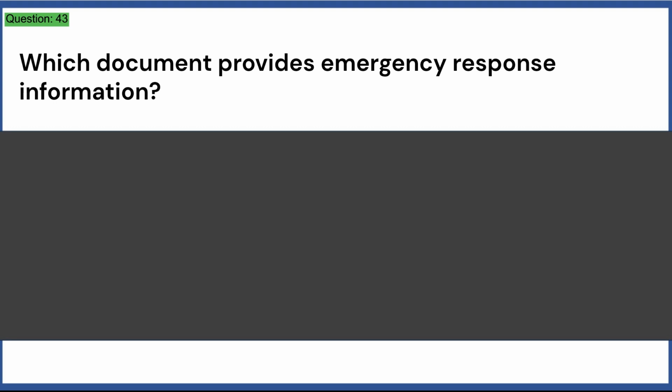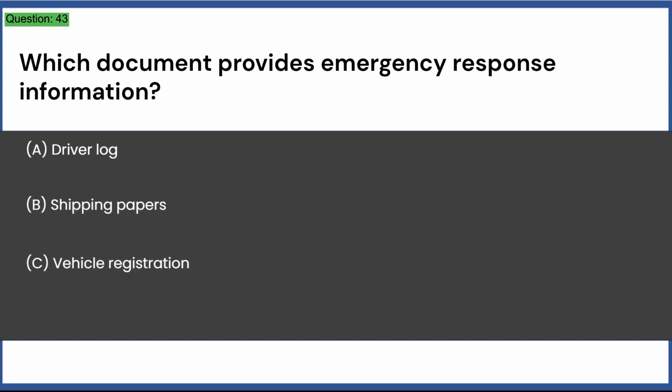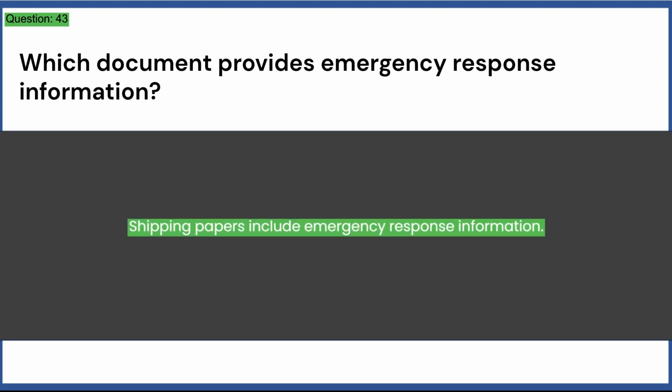Which document provides emergency response information? A. Driver log. B. Shipping papers. C. Vehicle registration. D. Inspection report. Answer: B. Shipping papers include emergency response information.